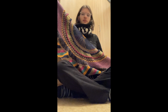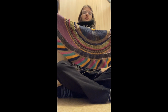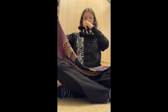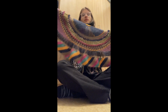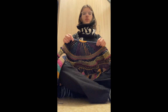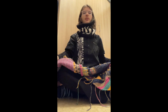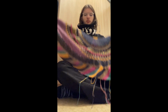You'll get to see a better shot of what it looks like, probably in landscape instead of portrait, after I am done blocking it, or maybe when it's on my blocking board. In Steven's video, he didn't pin it, so I probably won't pin mine either. It's mostly just to open up section 2, and section 11 is a little bit wavy, so blocking might smooth it out. But I'm going to weave my ends in before I block it.